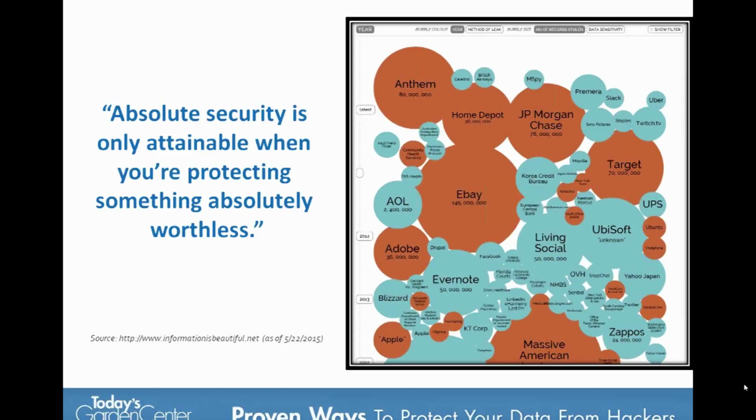The other point I'd like to make is sometimes we hear, well, we're compliant or we're secure. Well, hopefully this shows you that nobody is secure. In fact, I love this quote: absolute security is only attainable when you're protecting something absolutely worthless. And that's obviously not true. We need to protect our payment data, we need to protect our customer and our employee data, and we're going to do everything we can to do that. So from a cyber security perspective, we need to be focused on something we'll talk about called enterprise risk management.